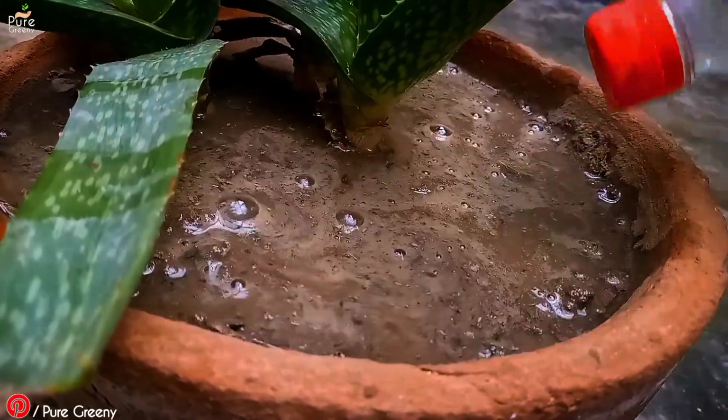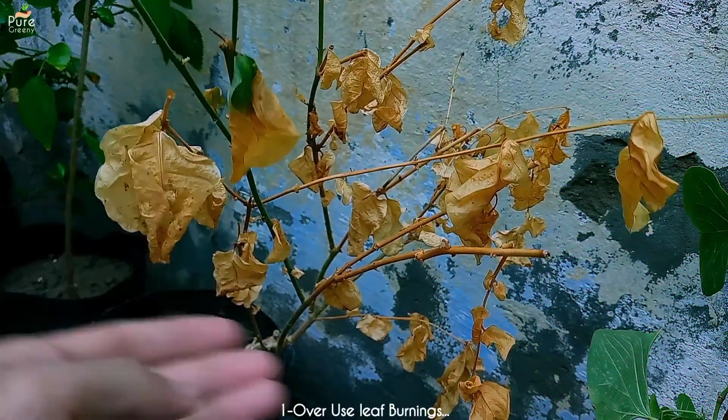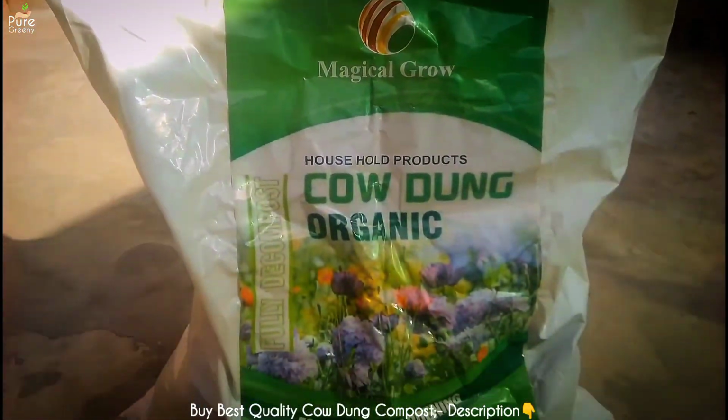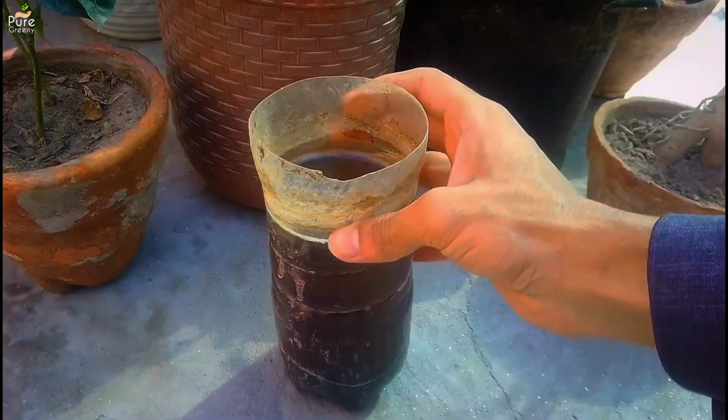Overuse of cow dung compost can cause burning effects on the roots, and as a result the whole plant can dry out overnight. So don't use fresh cow dung. You can buy its compost that is perfect and safe to use. And to make it even safer for your plants, you can make its liquid fertilizer.